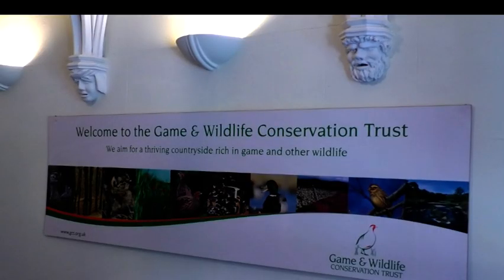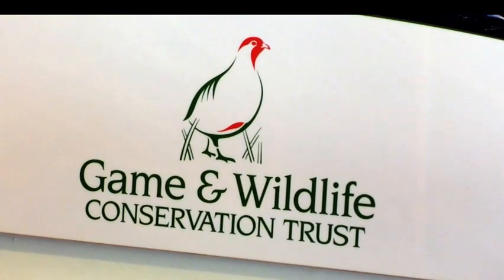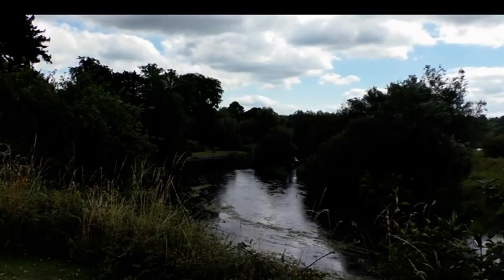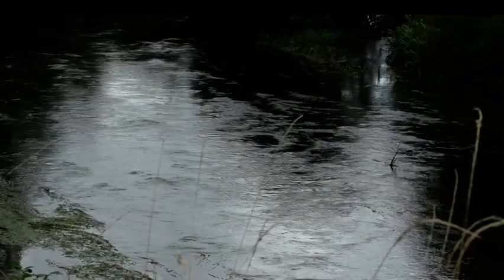The project will run for the next 12 months, and after they've gathered all their research, the team will focus on running workshops to help local farmers better understand how to make their land beneficial for the bat species.